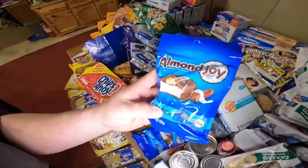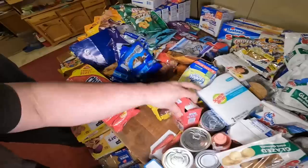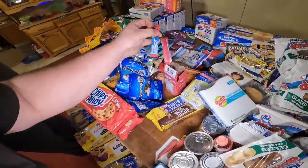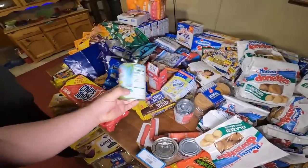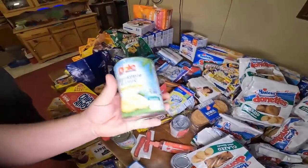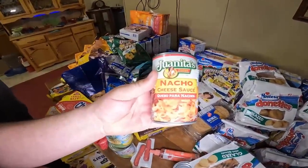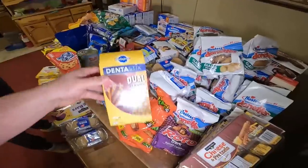Oh yeah, definitely. We have all bags of Almond Joy. There's several of those. What is this? Hawaiian Punch. Juicy. Really cool. That's the kind you add to like a bottle of water. Yeah, those are great. We got some cans. Pineapple. Canned pineapple. Nacho cheese. Beef broth. And some beef broth. More dog treats.